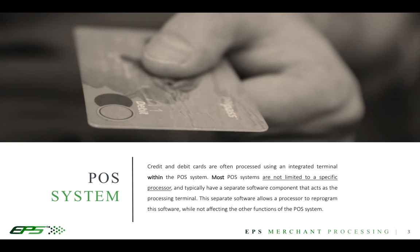Credit and debit cards are often processed using an integrated terminal within the POS system. Most POS systems are not limited to a specific processor and typically have a separate software component that acts as the processing terminal. This separate software allows a processor to reprogram this software while not affecting the other functions of the POS system.